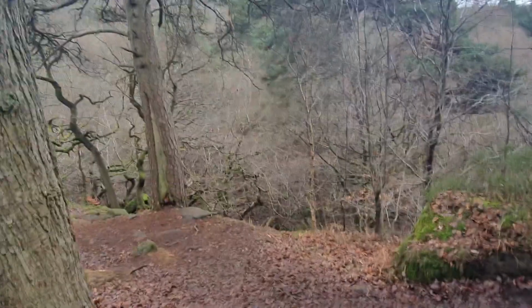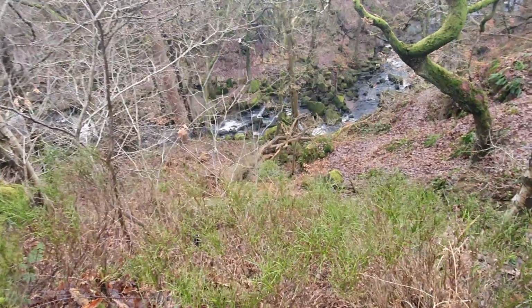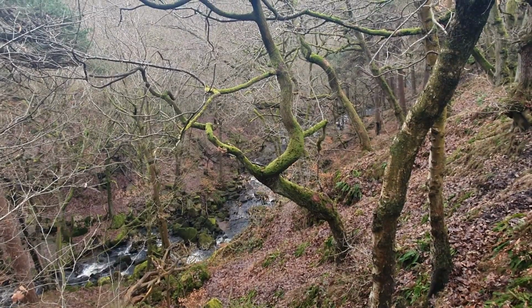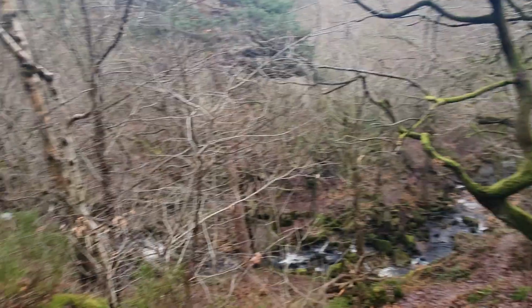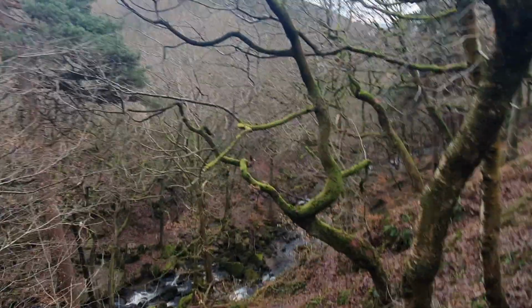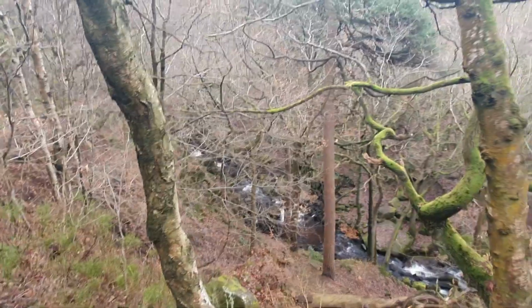Can't see a lot of it at the minute, but we are currently walking through Padley Gorge. It happens to be right down there. So this forested ravine really is kind of what our native countryside once looked like before man started ripping it to pieces. Hopefully I'll try and get a bit lower down at some point, but there's some pretty fast flowing water.